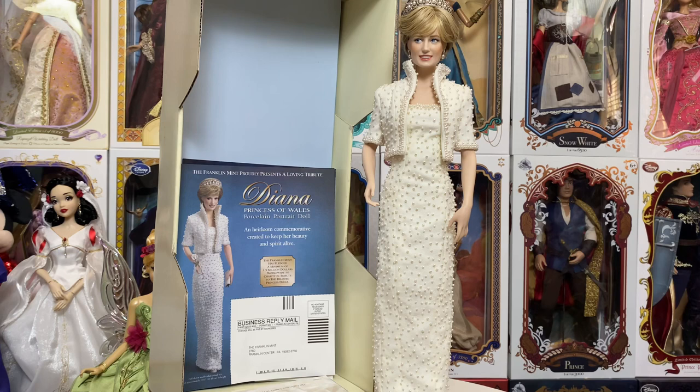She is very, very nice, and the details captured are amazing. I think her average price is a little over $100 now, between $100 and $200. Just kind of depends on condition, I should say, of the doll, whether or not she's mint, still tied in the box, or like mine, came out of the box, not tied in anymore. But just a beautiful commemorative doll celebrating a beautiful person and her life.